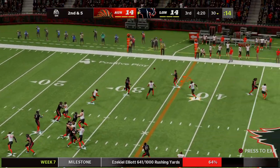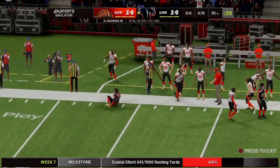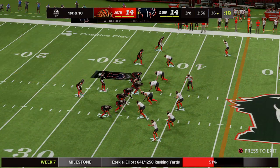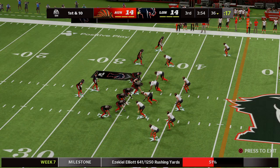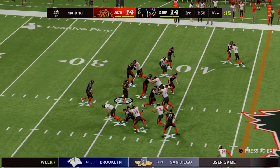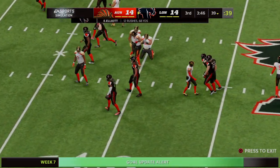From the 30 on 2nd down, Haskins. He's got Fuller. So from the 36 now, 1st and 10. And when you're playing a quarterback with some experience and some moxie, you enter the danger zone when you decide to blitz him, because if he's able to diagnose as he did on that play, he can hurt you downfield.